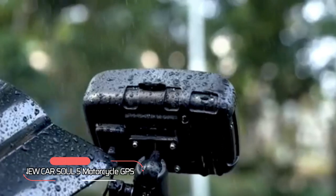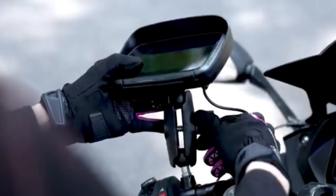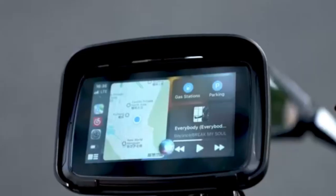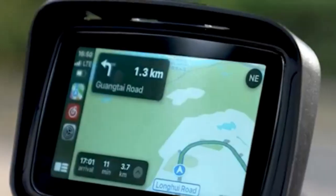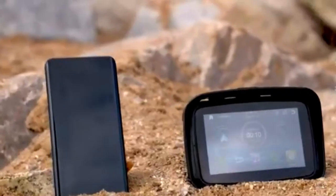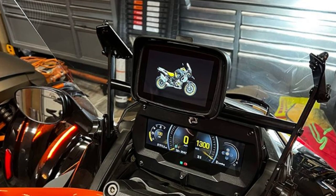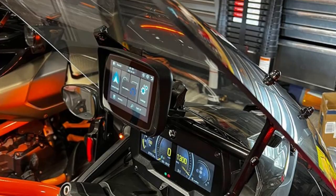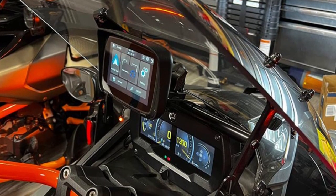At number 5 on the list is the new car Soul 5 Motorcycle GPS. Designed and built for outdoor use, this motorcycle GPS is fully compatible with smartphones and connects using the latest Bluetooth technology. It's cordless, making it easy to install and use while you're on the road. Plus, the simple plug-in feature ensures that you can start using it right away without the need to upgrade the map. With its smooth and clear navigation, this motorcycle GPS is an ideal companion for any rider.